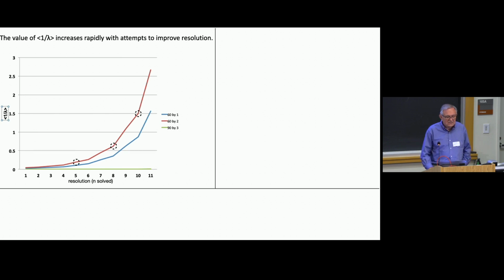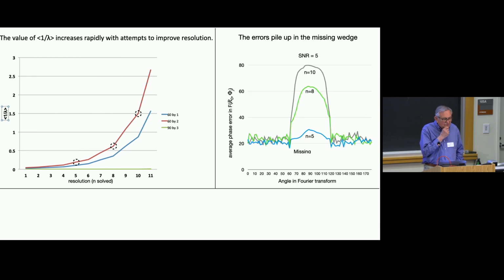And what happens is that the errors don't show up everywhere. They'll pile up, guess where? Right in the middle of the missing wedge. So if you looked at this, you'd say, oh, an error of 80 in a phase error is not bad, but this is an average. It means that for every one that was, let's say 80, there was one at 180 degrees, there was one at 160 degrees. So this is really very bad news.